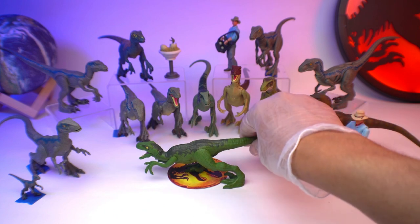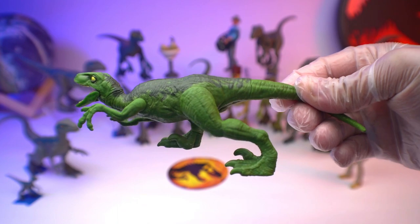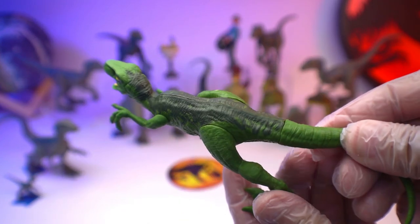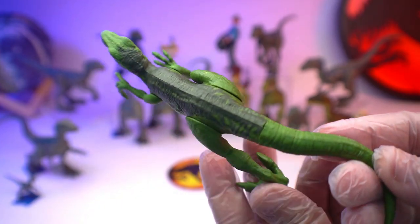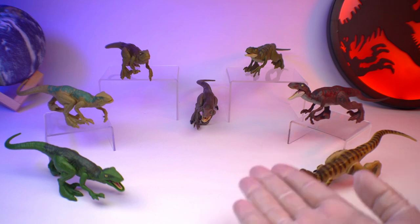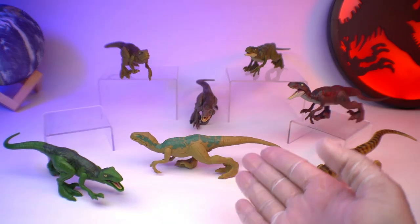The base mold is a generic green raptor, identifiable by its awesome forest green paint job with this very nice deep green accent on the back. Mold number 3 has a total of 7 variants. V2 and also Echo V1.